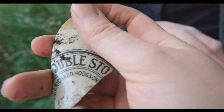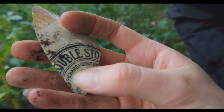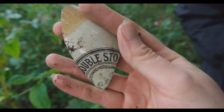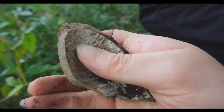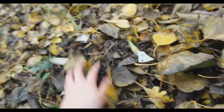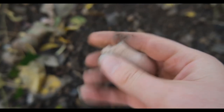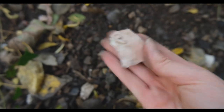I've just found a bit of ginger beer bottle that says Richard Hodgson. See that? You can look that up. Double stout, I imagine. Shame it's only partial. There's lots of fragments of pottery and things. Down here, amongst these leaves, I decided to give them a bit of a scrape and I found an ear. What's this ear then? We definitely have lots of lugs on our adventures. We find lots of lugs.